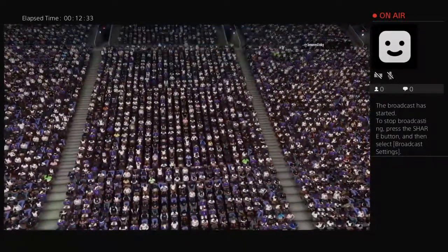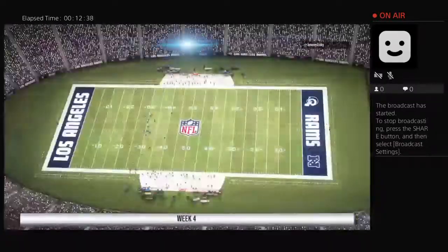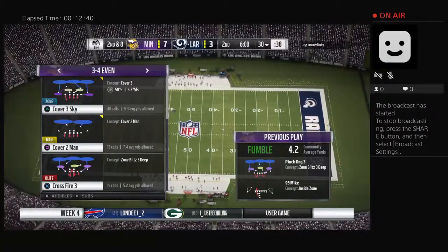Back live now to begin the second quarter with Charles Davis, Brandon Gaudin. It's the Rams with a football to get us going. They've got a 2nd down and 8 to start things out.